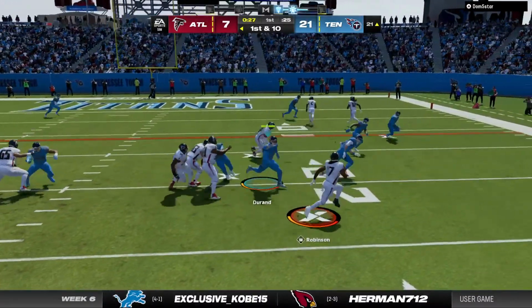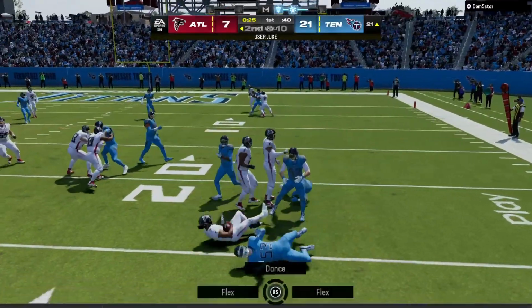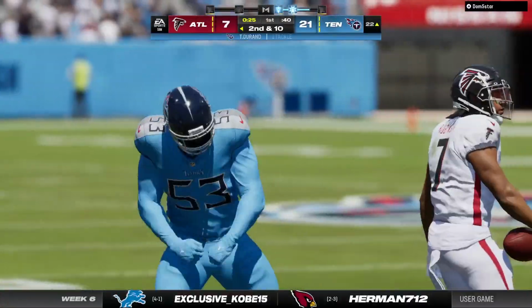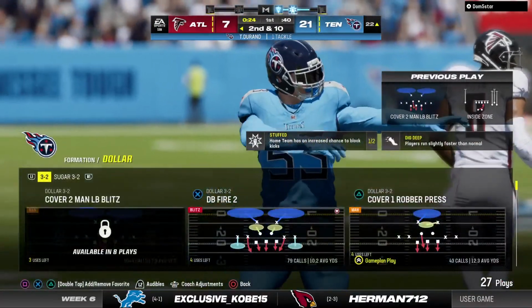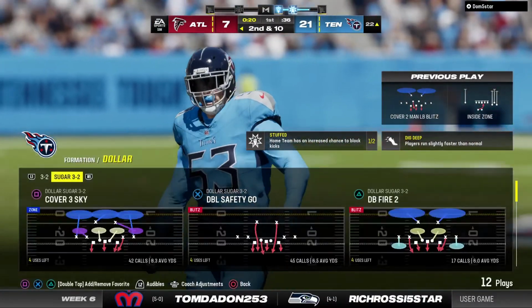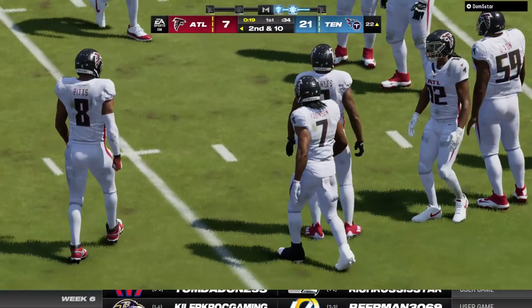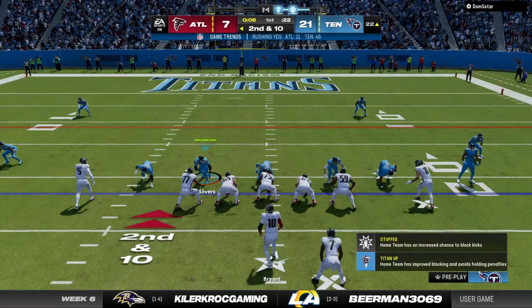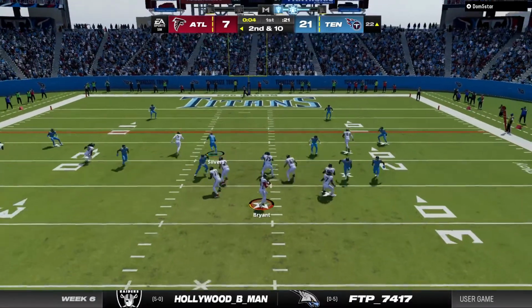Hand off to Robinson out of the shotgun. And just no chance of turning the corner. He can only get back to the line of scrimmage. 2nd and 10 coming up. Well done to sniff that out defensively. He had it diagnosed pretty quickly. I love that description because diagnosed is perfect on that one. Read his keys, made the play, and he couldn't even get going moving the football.